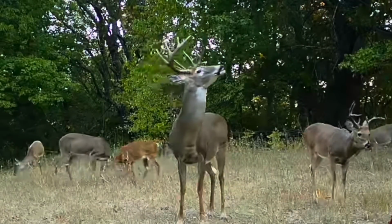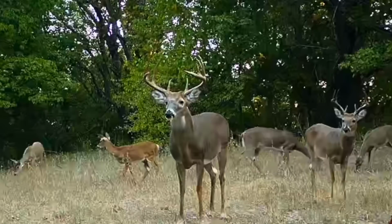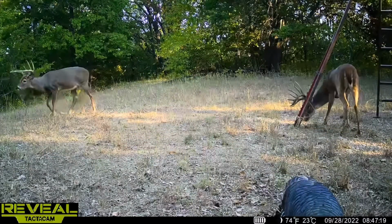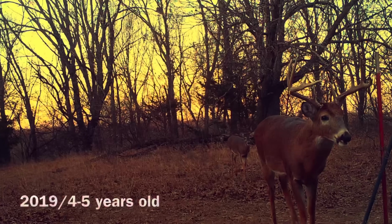Going into the 2022 season, we had several top hit listers, but the buck we nicknamed the Slick 10 was at the top of the list. We have had history with this buck for several years now, and he has always been super elusive and always throwing a wrench into our plans and ideas on hunting him. He's just one of those bucks.